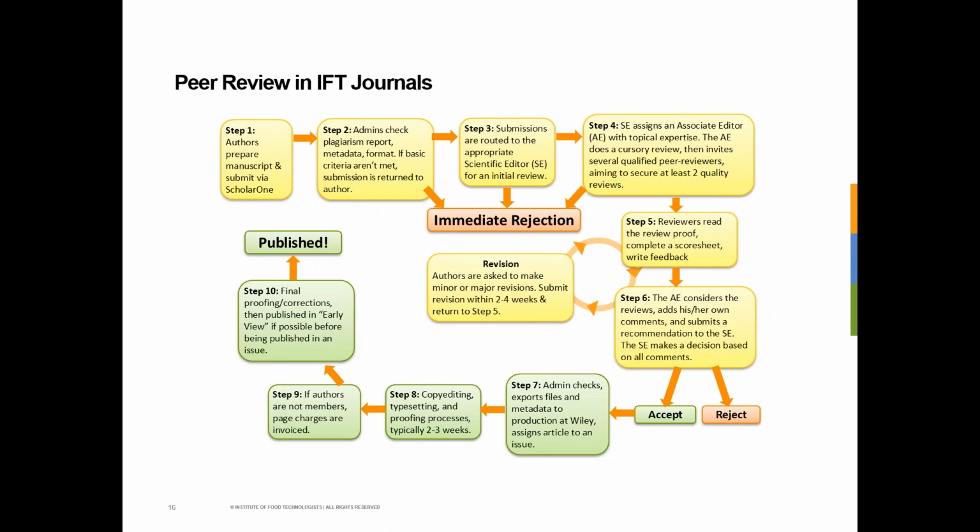Once we have the reviews back, the associate editor will consider the reviews, add some more comments, and then make a recommendation to the scientific editor. At that point, the paper might be accepted or rejected, or the authors will be asked to provide another revision. We hope that this will be done quickly to speed up the process of publication. So the more quickly you can make your changes and get them back, the more quickly we can get your paper published. Once the paper has been accepted, the administrators check the files, export them, and send them to Wiley, our publisher, and assign each article to an issue of the journal.